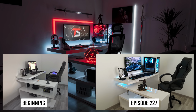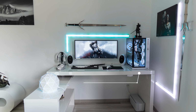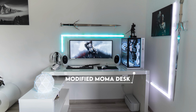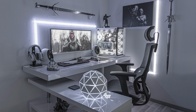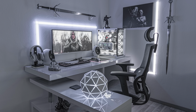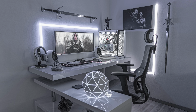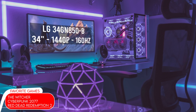Since episode 227, he has made some noteworthy changes. The biggest change to the setup was the desk size. He expanded it with a larger surface to make room for an ultra-wide monitor while still having extra space for his custom PC. I actually really liked the desk he was using, so I'm glad to see that he still kept the same one. It kind of looks like this really cool modern piece of art that belongs in a museum.